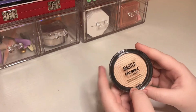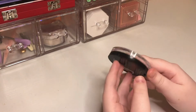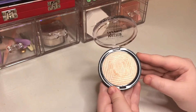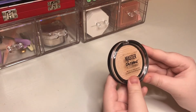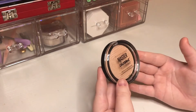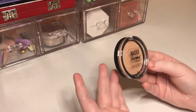Next, I have this Maybelline Master Chrome highlighter. I heard really good things about it, and everybody has said so many great things. And I went and bought one, and I tried it, and it just didn't do it for me. Of course, with this ring light, it looks amazing, but in person, it's just way too subtle for me. I'd much rather use a cream highlighter or something like that for something subtle. I just don't want to go to the lengths of using a powder highlight for something that I can get with a subtle cream.